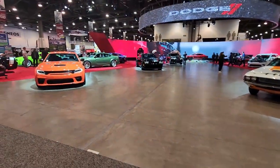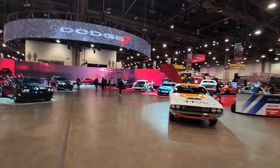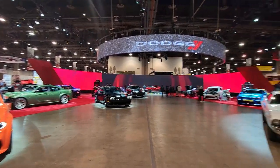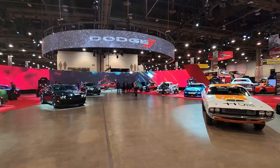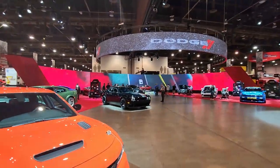The Dodge booth this year in Central Hall brought some heat. Check that out. That is a TV screen, not a projector. And I want one. And it'd be cool to play video games on that.